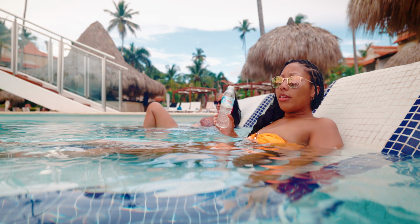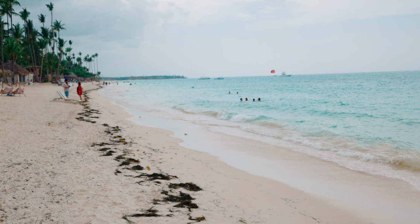After that, we got back to the resort and we went straight to the pool. We went and hung out at the main pool at TRS. After that, we went to the beach for just a little bit. We plan on going back to the beach again today, so if you want to see more of that, keep watching. We also went to dinner.